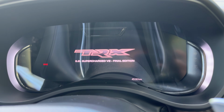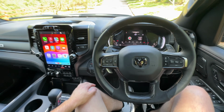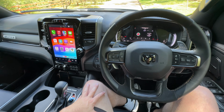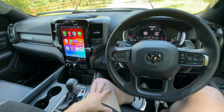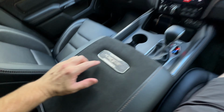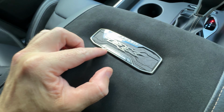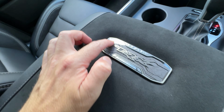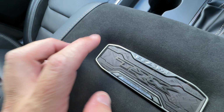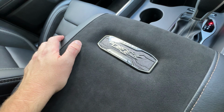You get that special little welcome screen every time you start up the Ram 1500 TRX Final Edition, and you also get some reminders in the cabin about this being a special edition model. So there's this badge here which says Ram TRX, and it also says the build number of the vehicle. Yes, this is 702, 702 horsepower, so it's kind of a specially badged vehicle, and yes, 650 pound-feet of torque.